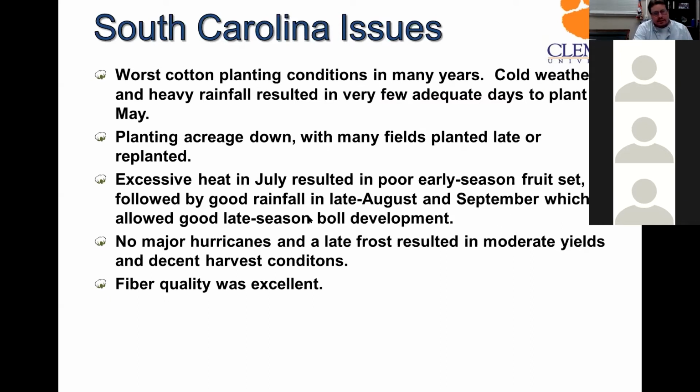But surprisingly, we had good rainfall in late August and early September and late September, which really made this late crop. And some of that late planted material really looked good. We had good boll loading late in the season. And because we didn't have any major hurricanes or late frost and had pretty good temperatures, we made decent yields on this late crop. And I already went through the fiber quality. It was outstanding.